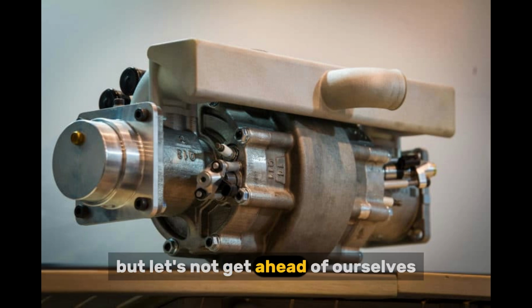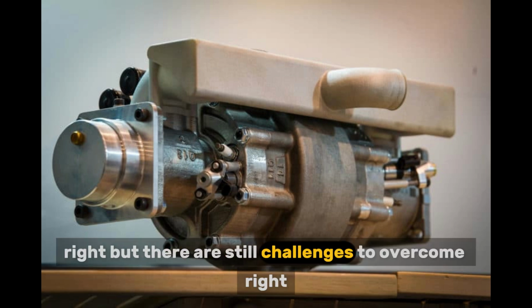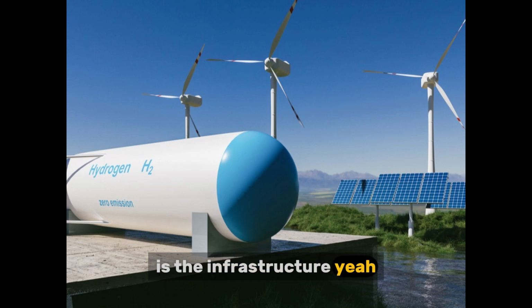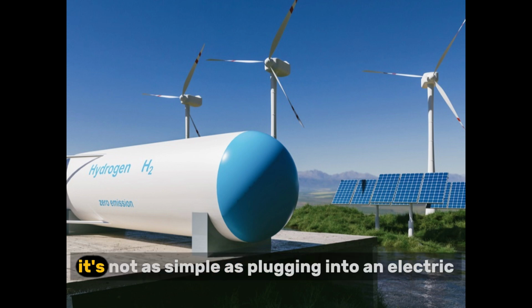But let's not get ahead of ourselves. Hydrogen is often touted as a clean fuel source, but there are still challenges to overcome, right? Absolutely. One of the biggest hurdles with hydrogen is the infrastructure needed for production, storage, and distribution. It's not as simple as plugging into an electric charging station.